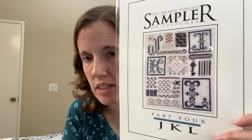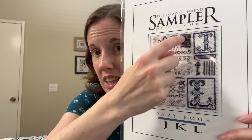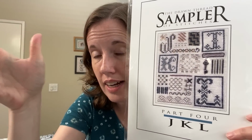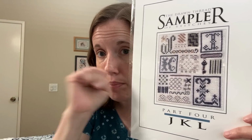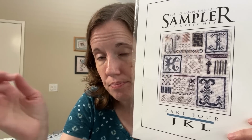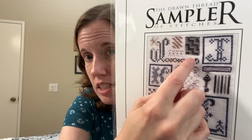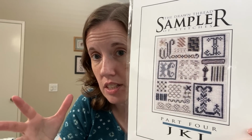I got this finished on Sunday, the K block. So I did finish J. This portion kind of drove me nuts. I wasted a lot of time trying to fix it. I ripped it all out 100% because it was warping my fabric quite a bit. And I even noticed in this picture, this is a little bit warped here too. So I think it's just the nature of the stitch.